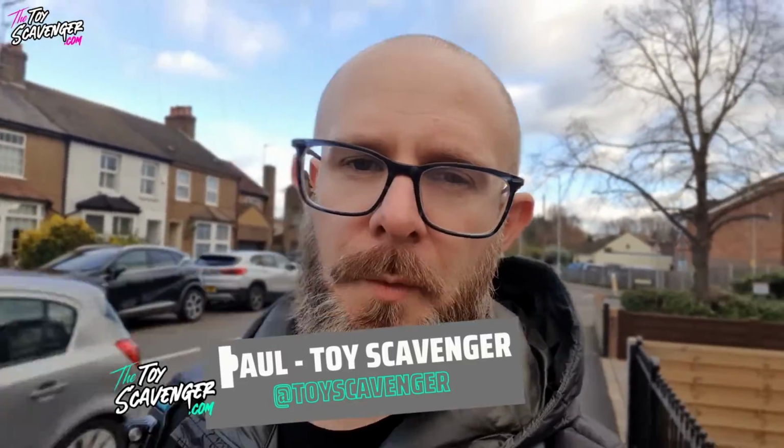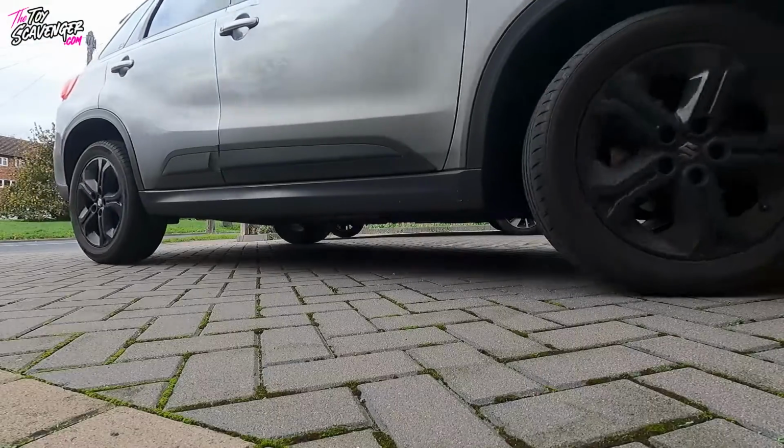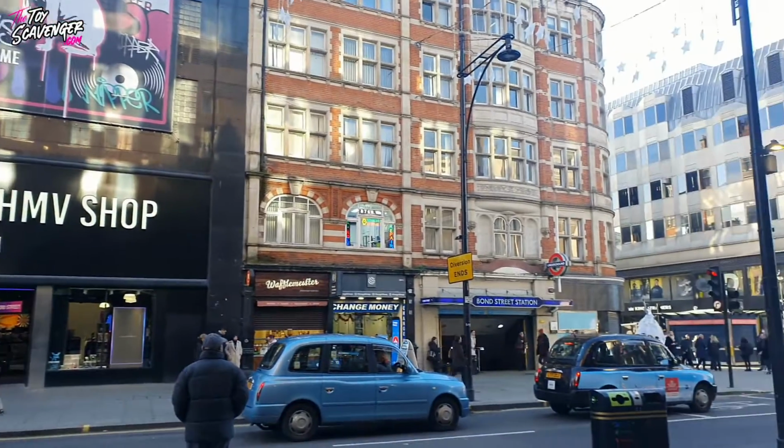So usually I would hop in my car, drive to where I'm going, pick up the toys, drive back, easy peasy. But today I'm going down London. I'm going to Bond Street because there's some toys there that I need to collect. So I've got my backpack on, I've got my suitcase ready to fill it up with lots of cool toys. So let's go see what I can find.